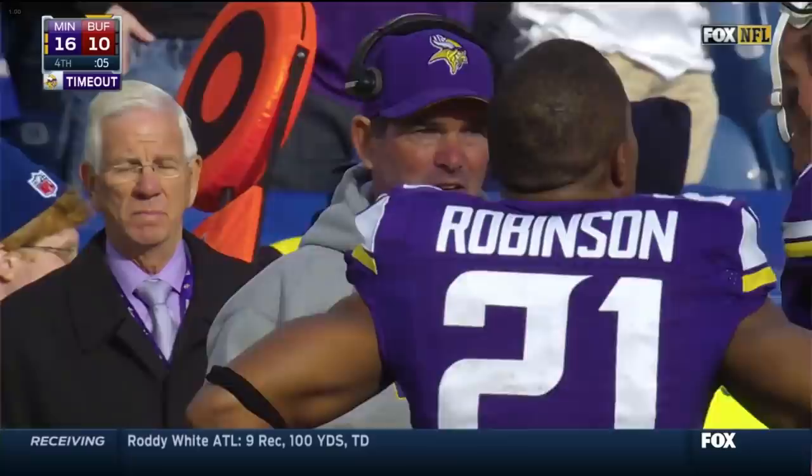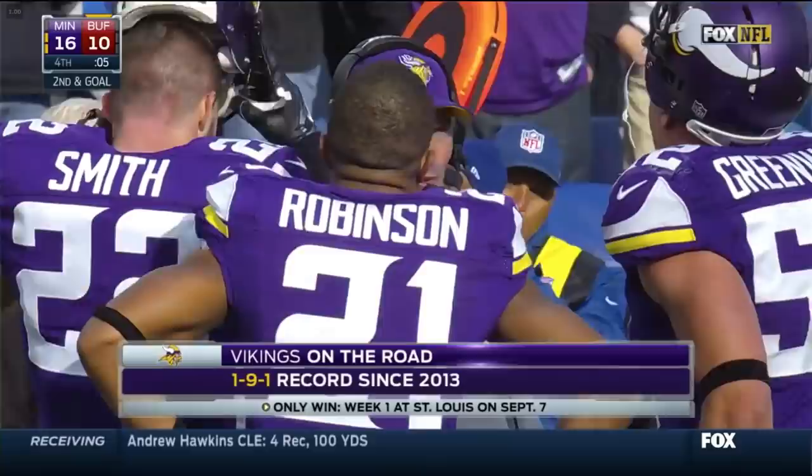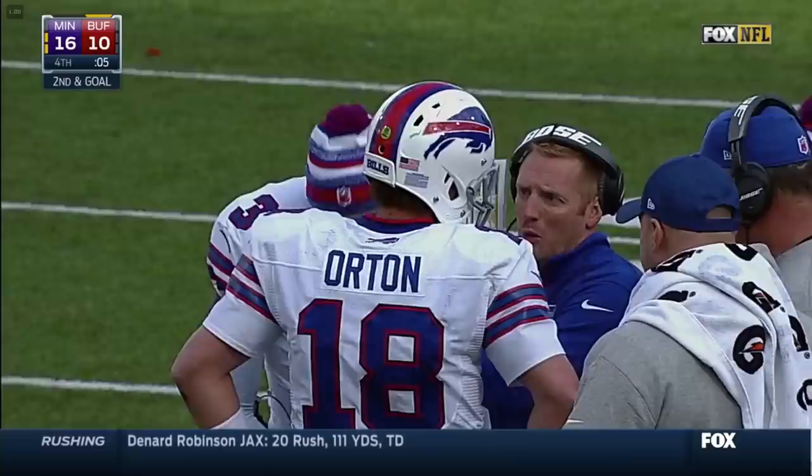They've converted a fourth down in this series. They've overcome sacks, second and longs, third and longs. And you see the road record and the misery index for Minnesota as a result.